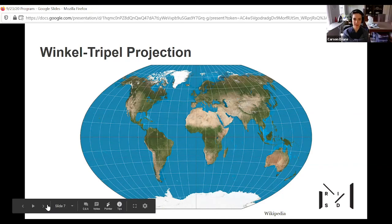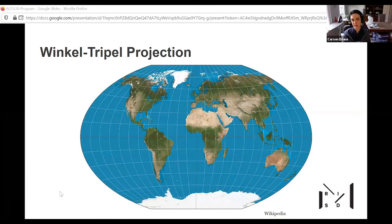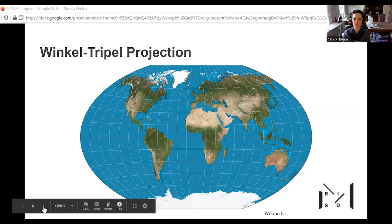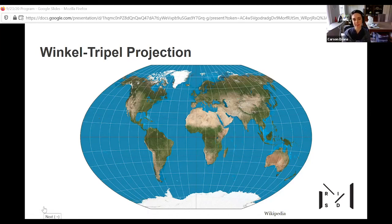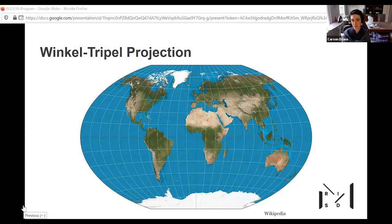Sure. Do you want me to talk about the Winkel Tripel? Yeah. So as Tayana explained, we set about thinking what kind of projection would be most appropriate to show what we wanted to show and have the least distortions. And you can see that lots of people have thought about this over time. In this case, Mr. Winkel and Mr. Tripel came up rather simultaneously with a similar solution.